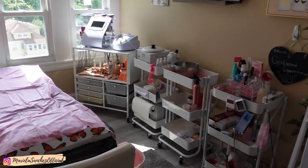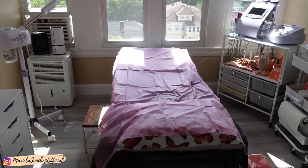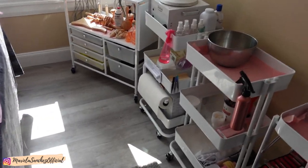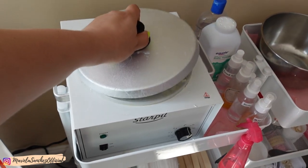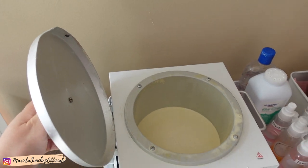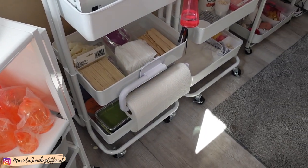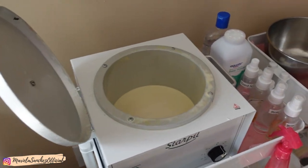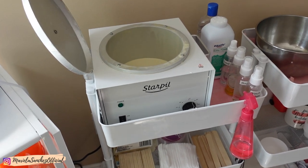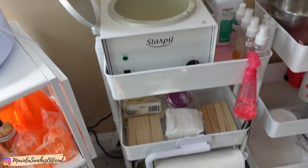All right, y'all. So I am in my studio and I'm already set up for my wax. This is my wax cart. My wax is already warm. I came up earlier and I started it. My wax sticks are ready. My gloves are back there. Literally 100% ready for my clients. This is how I keep my cart nice and organized, clean all the time.